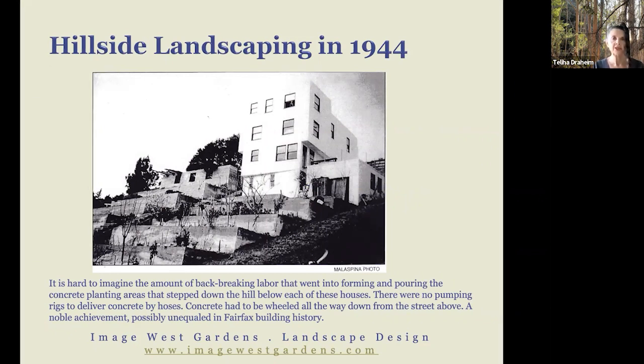And if you can imagine how much labor went into forming and pouring this concrete as it stepped down the hills. And this was before pumping rigs and other ways of delivering concrete by hose. You can imagine what a noble achievement this was. I had a note that it was 10 tons of concrete per wall, 20,000 pounds. So at 100 pounds per trip, Vincent, who made this, would make 200 trips to fill the forms for just one wall. So be grateful we have new equipment these days.